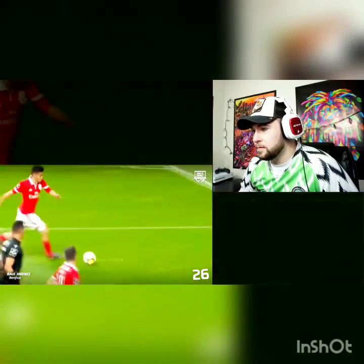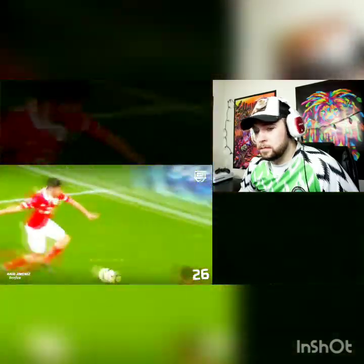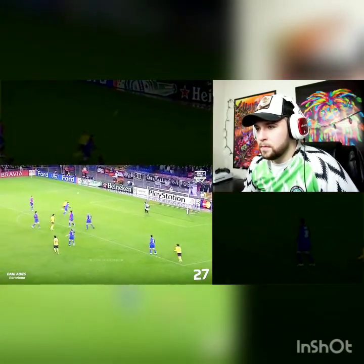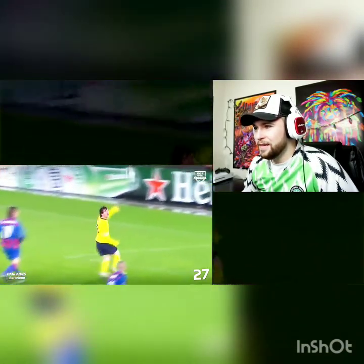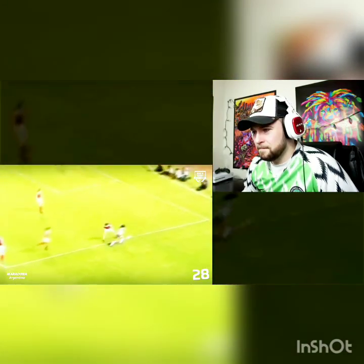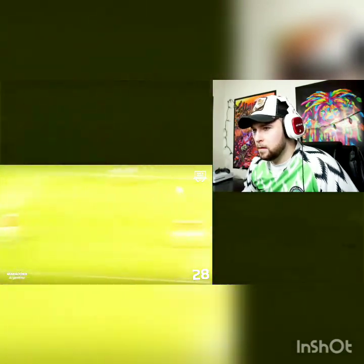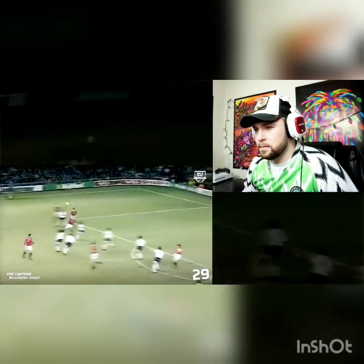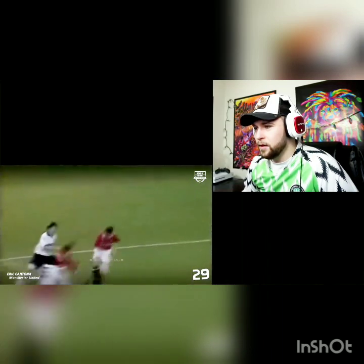He's playing with his back. Again with one of those. Unreal. Absolutely unreal. A little bit of a no-look action, huh? Right over the whole team. Literally over the whole team, dude. Look at that. Look at all those people.